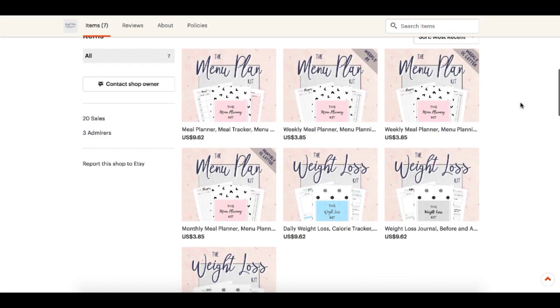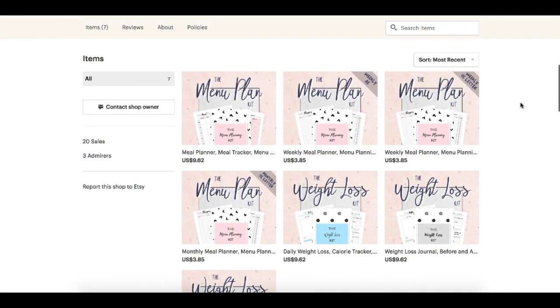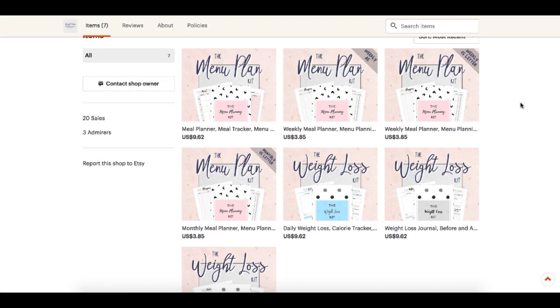Not to mention, when a customer comes to your shop and sees this, they think, oh, well, she's not taking her shop seriously. She doesn't have a lot of options. I don't understand what's going on here. And when I look at something on Etsy, I click into the shop because I want a variation on that thing. So when I'm in your shop, I'm here looking for different variations.